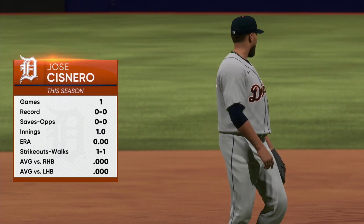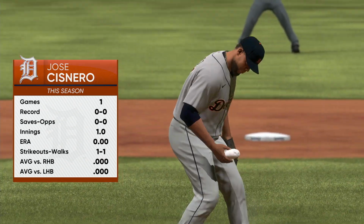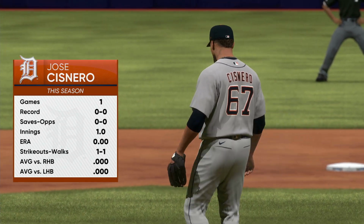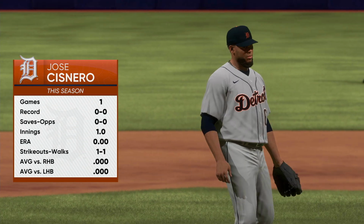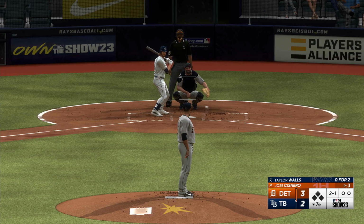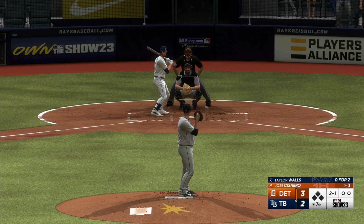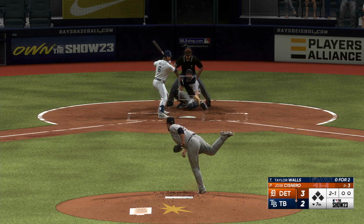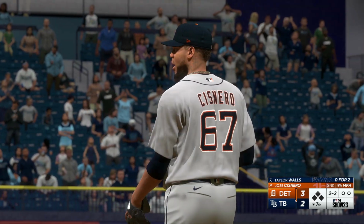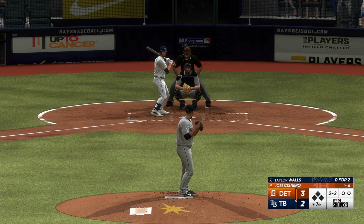We're back, a new pitcher here to start the bottom of the seventh. Jose Cisnero. Now pitching for Detroit, number 67, Jose Cisnero. Well, one run game. Now it's the second baseman, Taylor Walls. The 2-1. Sinker catches the zone at the knees. No need to offer that pitch until you get to two strikes. It's just a low percentage of success when you want to try to go after that down and away pitch.